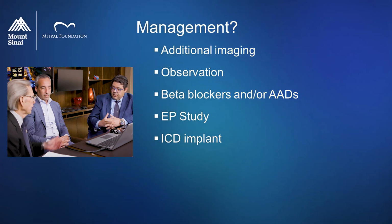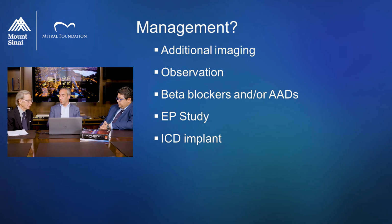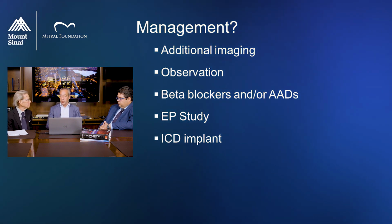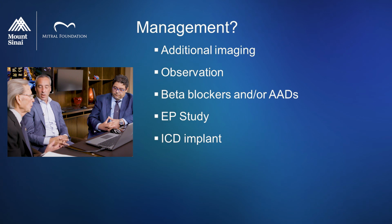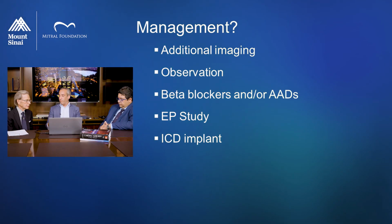So what I'm asking is, are there other things I can do to clarify her risk? Personally, at this point, I don't think additional imaging moves the needle. Would an EP study change it? So that's a good question. Does an EP study predict risk? And the answer is we don't know. And there's no clear consensus on whether or not an EP study is either sensitive or specific for the risk of future sudden death in patients with prolapse.